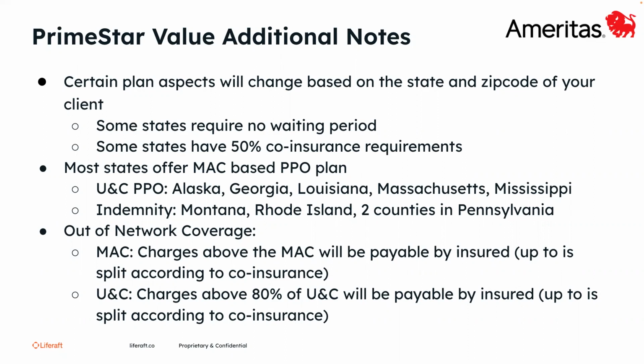The MAC and the UNC PPO, for all intents and purposes, those are the same type of plan when you are in network. However, I do want to mention one thing because we have gotten a lot of questions on what out-of-network coverage looks like for these products. With any state that is a MAC state, which is going to be a majority of them, if your client is going out of network, charges from an out-of-network provider that are above the MAC are going to be payable by your client or the insured. Anything up to the MAC is going to be split just like it would be in network according to the co-insurance split.